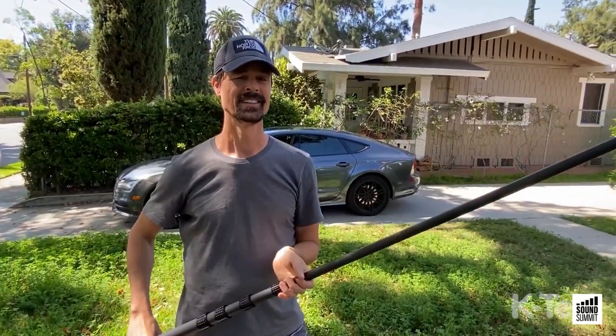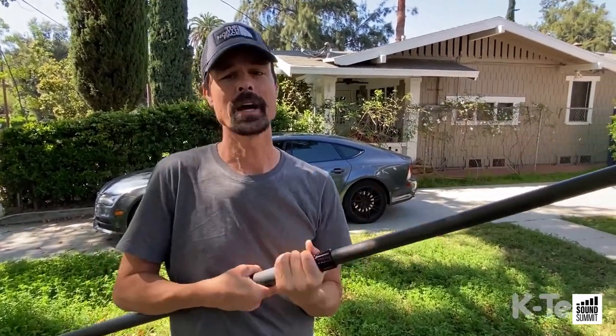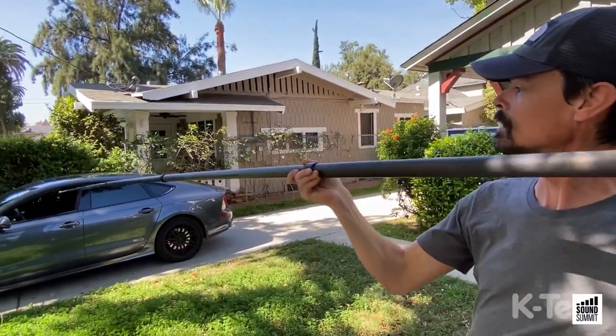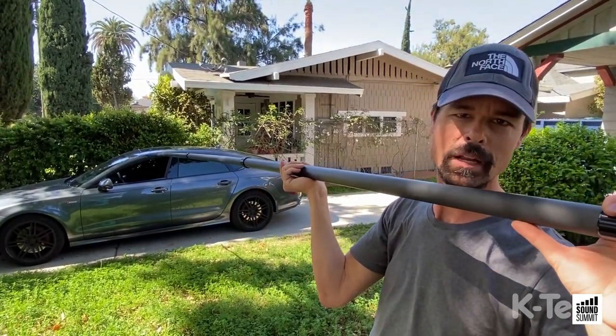Not only that, it's amazingly stiff. Like, you guys want to put a transmitter at the end of it? No problem. I got you. Look at how stiff that is. Barely any movement at all.